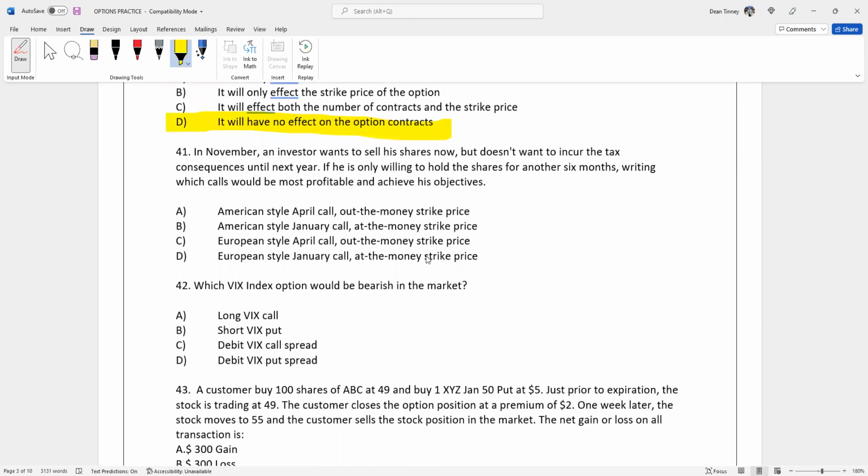In November, an investor wants to sell his shares now, but he doesn't want to incur the tax consequences until next year. If he is only willing to hold the shares for another 6 months, writing which calls would be the most profitable and achieve his objectives? It's kind of funky. I kind of like this one. So, American style means you can be exercised anytime. European style means you can only be exercised at the end.